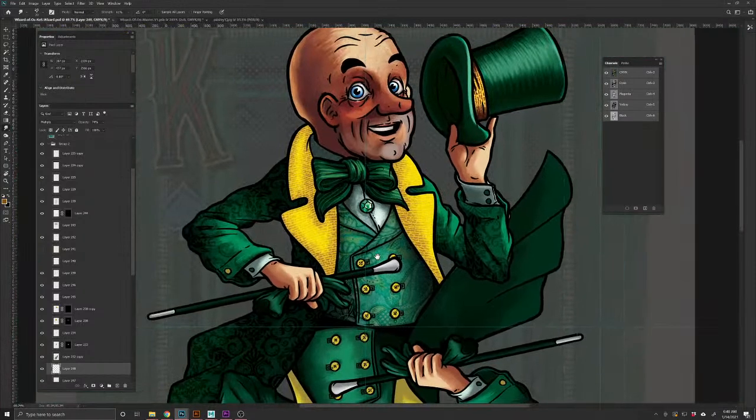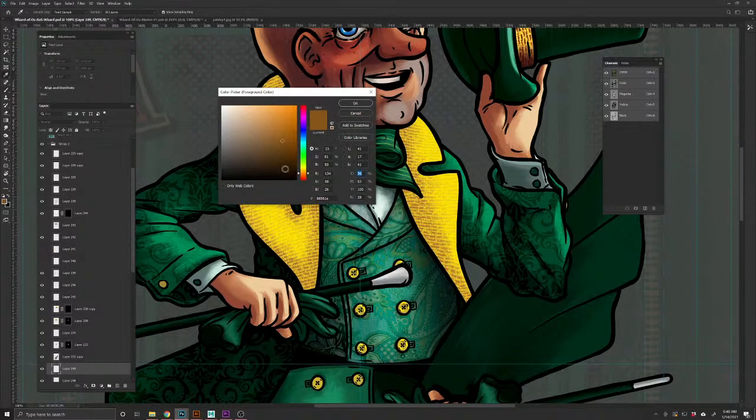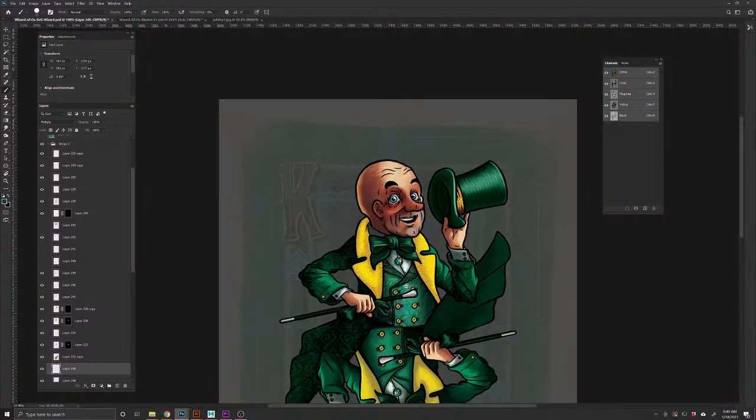Yes. All right, I'm going to do one thing right in here. I want to make this little section of his vest feel like a different value. So I'm just going to darken it up a little bit.